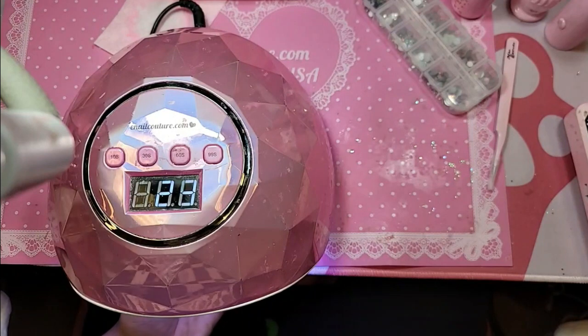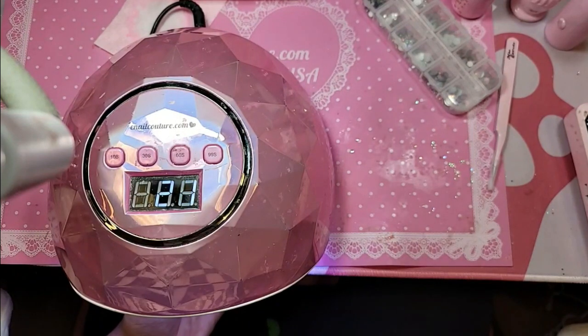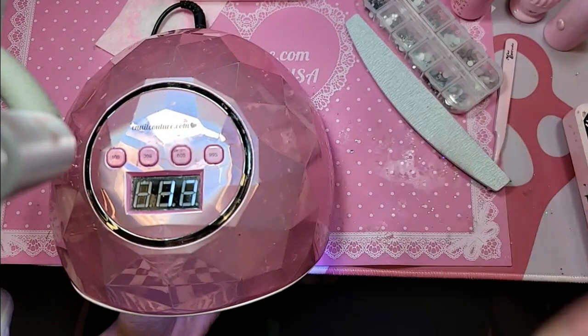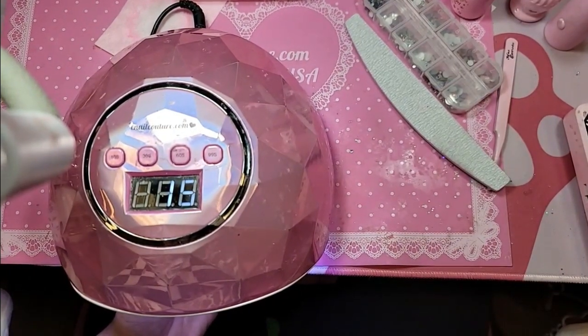Let's put some Patti LaBelle on. Some Auntie Patti LaBelle. Get my 180 grit file ready to shape, shape, shape.